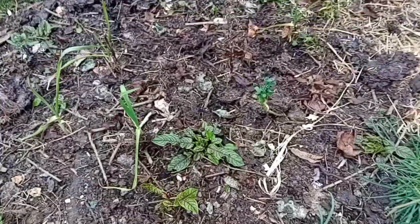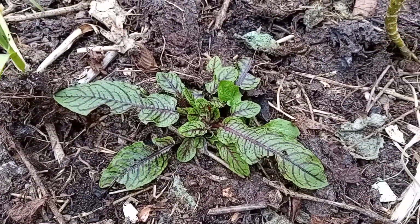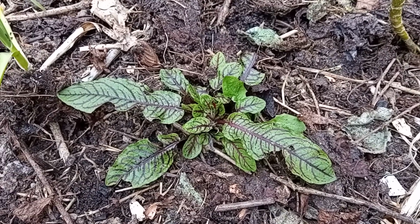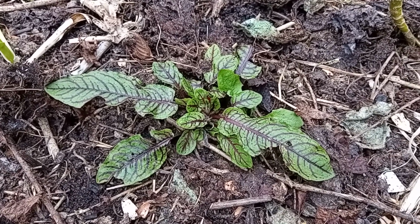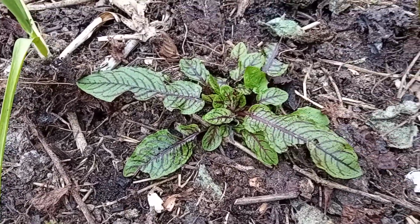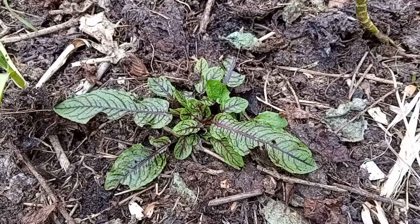Which again, what a stunning, look at these leaves. It's like some exotic house plant. And it isn't. It's a plant called Red Sorrel that's been in the ground all winter long and survived. Gosh, look at them, and the red veins, stunning. What to say about this? So obviously it's very hardy.